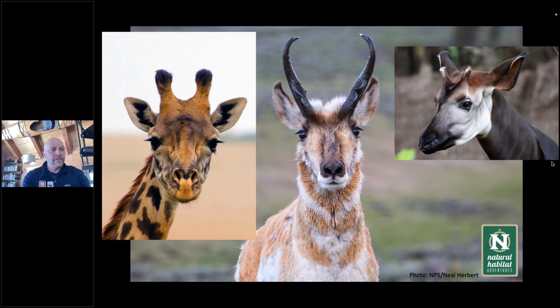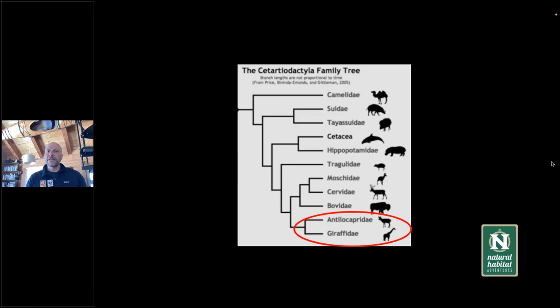If we were to look at the family tree of the Artiodactyla, which are the even-toed ungulates and others, you see down there at the bottom circled the antelocapridae, again, pronghorn being the only remaining member of that family, and the giraffidae are pretty closely related. What's cool to think about is that pronghorn and giraffe shared a relative back when the continents were conjoined. When those continents drifted apart, they became separate lineages. But they did share a common ancestor when the Earth's continents were arranged in a very different way.